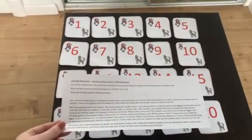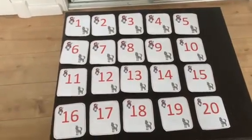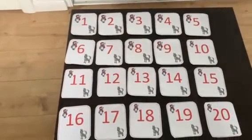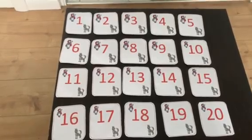This video is about ordering numbers. First, we're going to count to 20 to warm our numeracy brains up. I've got my number cards to help me. Can you join in?